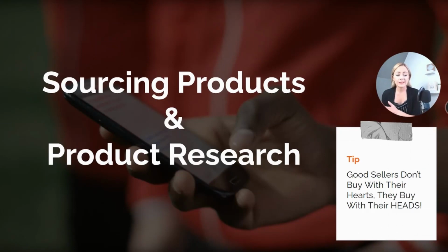That blends really nicely into what we need to talk about next, and that is sourcing products. So finding which products you want to sell and then finding where you can get them from and doing product research on them. Because good sellers, they don't buy things with their hearts. They buy with their heads. They look at the data first. Just because you have a shade of lipstick that you really love doesn't mean that you want to order 20 of those units and start selling it. Just because you love it doesn't mean that everyone else does. So let me show you how to do some research with your products to make sure they're going to sell.